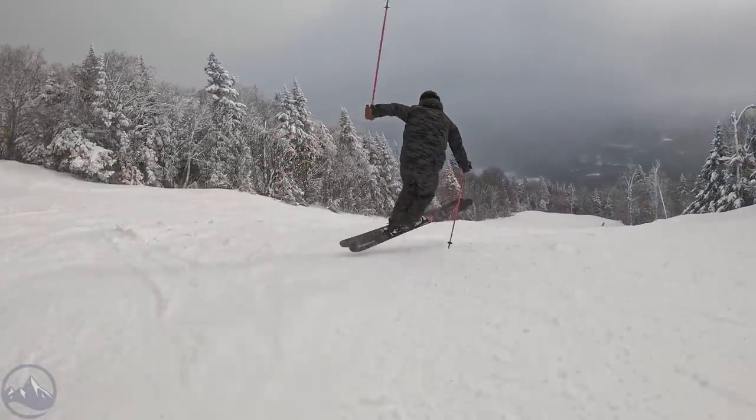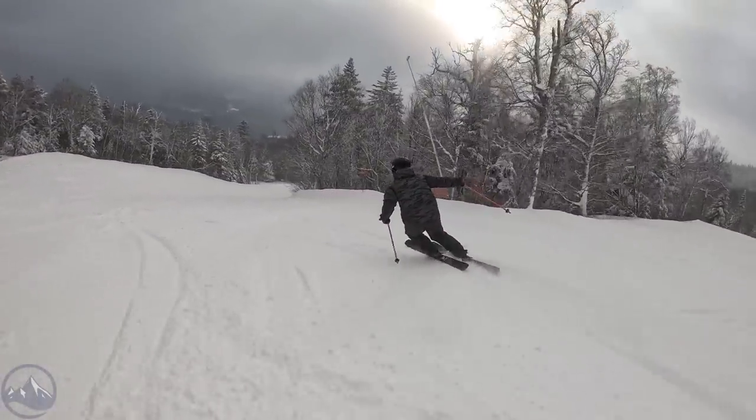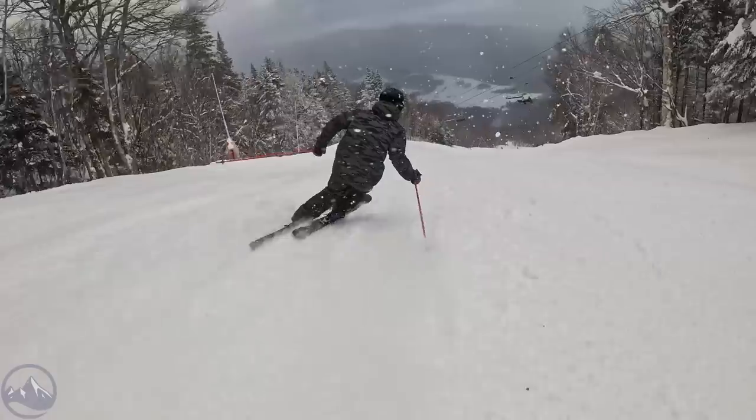Yeah. I found that to be one of its best characteristics, especially on that first day when it was pretty firm, that when you tipped it on edge, it really brought you into the turn with intent.